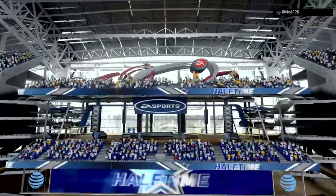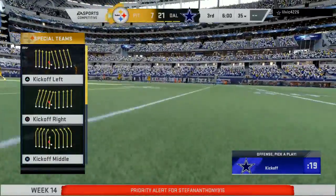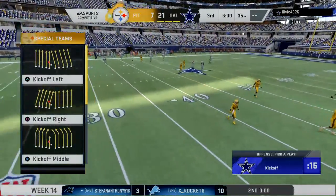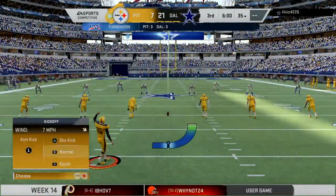So we have come to halftime in what's already a 2-touchdown game. As we'll get you over to Orlando, where standing by is Jonathan Coachman. He has our EA Sports halftime report.